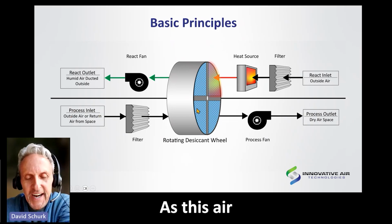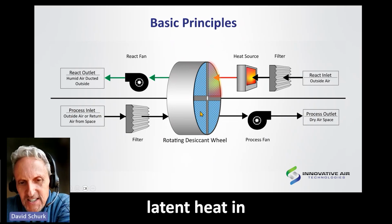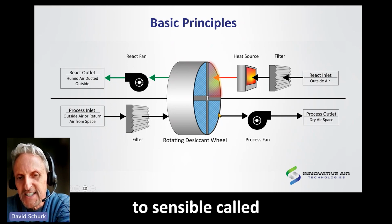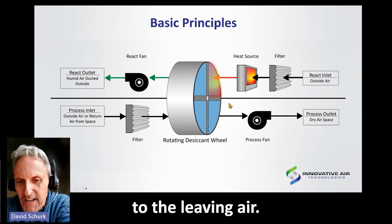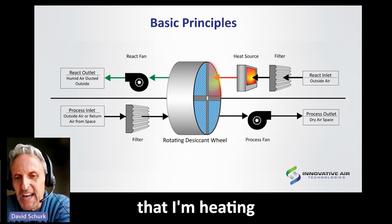As this air goes through the wheel, and as the latent heat in the air is removed, there is a transfer of energy from latent to sensible called the latent heat of adsorption that adds sensible temperature to the leaving air. All right. Does that seem like a waste to you? Does that seem energy inefficient that I'm heating the air up?